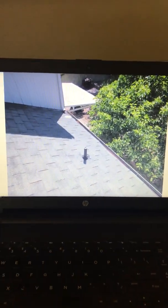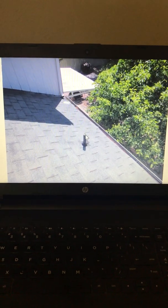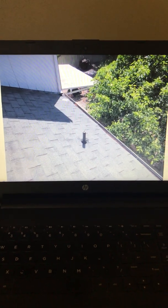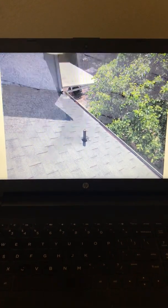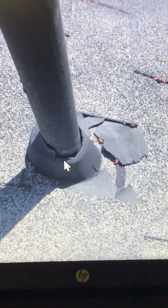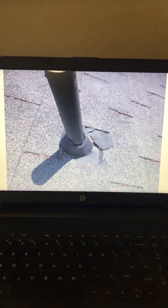So now kind of above the kitchen. So this is a plumbing vent. All the drain lines have vents that go up through the roof. That lets air flow in and lets everything drain properly. But the rubber boots, the flashings around all these, are really deteriorated, a sign of an old roof. So those are a potential leak source.